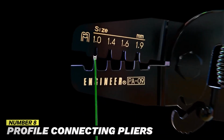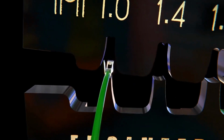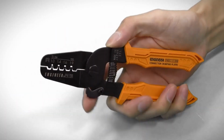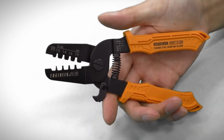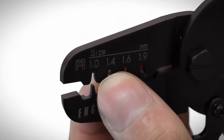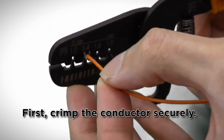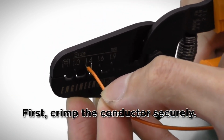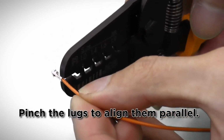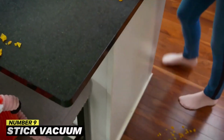Number 8. Profile Connecting Pliers. When it comes to crimping metal profiles, accept no substitutes. The Profile Connecting Pliers are in a league of their own. Crafted from high-quality stainless steel and engineered for optimal leverage, these pliers are the epitome of reliability and durability. With their effortless crimping action and ability to securely connect C and U metal profiles, you'll wonder how you ever managed without them. So go ahead, invest in quality, and let the Profile Connecting Pliers elevate your craftsmanship to new heights.